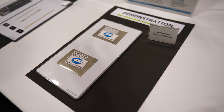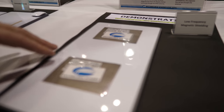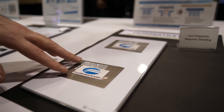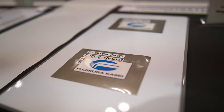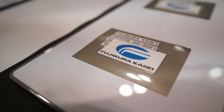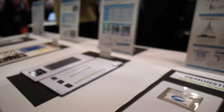So what are we looking at, the different demos you have here? Okay, this is a coating. So this is a polymer-based coating. It uses a ferrite filler, so it's not designed for electrical conductivity. It's designed as a magnetic shield. So this is low frequency, 3 megahertz and below, magnetic shield.